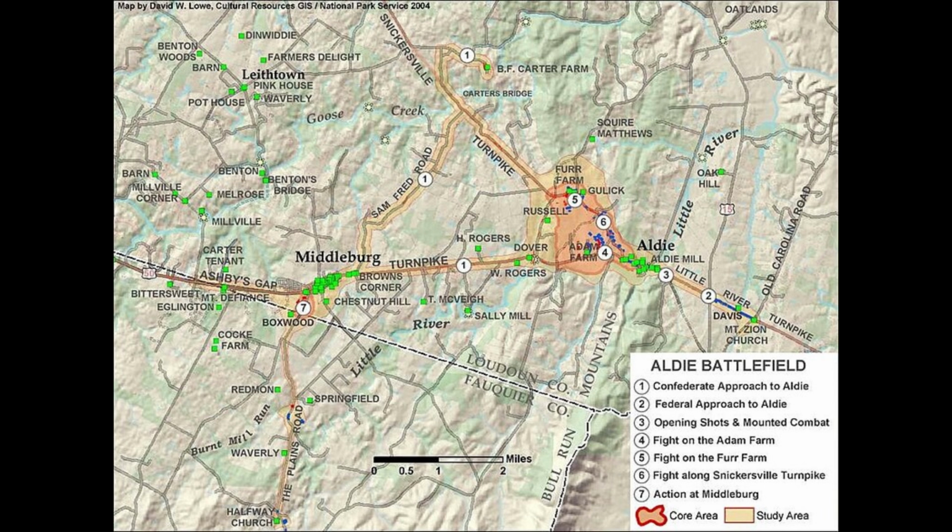And Loudoun, isn't there a racetrack there? Yeah, if that's the same one. It's in Virginia, so. Loudoun is in New Hampshire. Well, close enough.